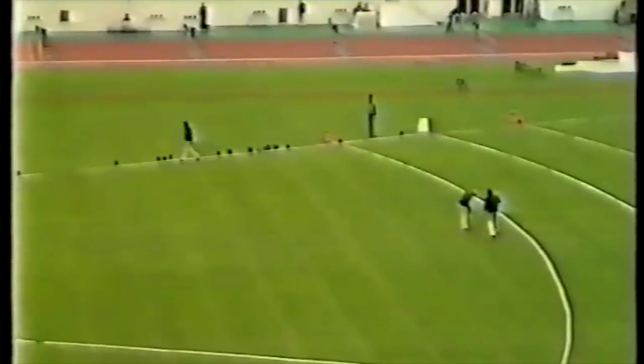Daley had not good hurdles and a very poor discus. Now this is about 10 events, so he's got to throw in the region of 38 meters to get back into the lead. That looked to be better, a lot better balance. It's a good throw. Oh yes, it's in the region of 43 meters. He's got the white flag from the judge, so according to our calculations, that put him back in the lead.